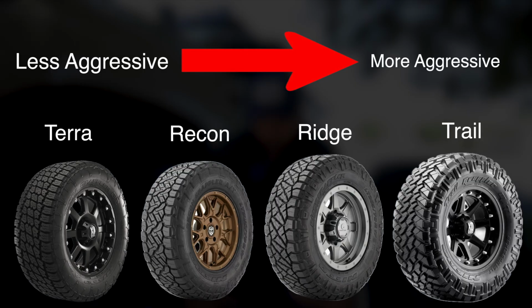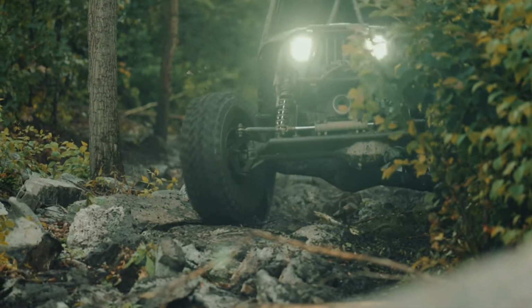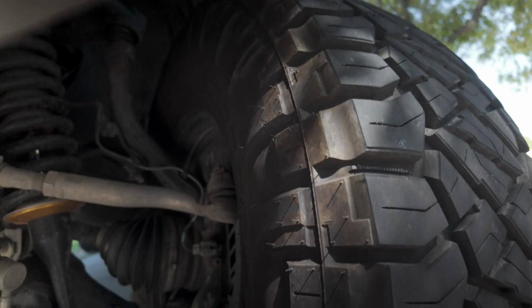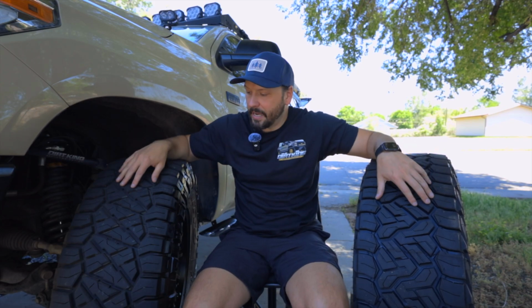It goes Terra Grappler. After that, we've got the RECON Grappler, then the RIDGE Grappler, and then the Trail Grappler. If you're looking for a little bit of off-road use, the Terra Grappler might be great. And if you're doing a little bit more off-road use, then the Trail Grappler might be for you. But if you're somewhere in between, like most people, I think the RECON Grappler and the RIDGE Grappler are probably your best bets. You can see here that each of these has a very unique tread pattern.